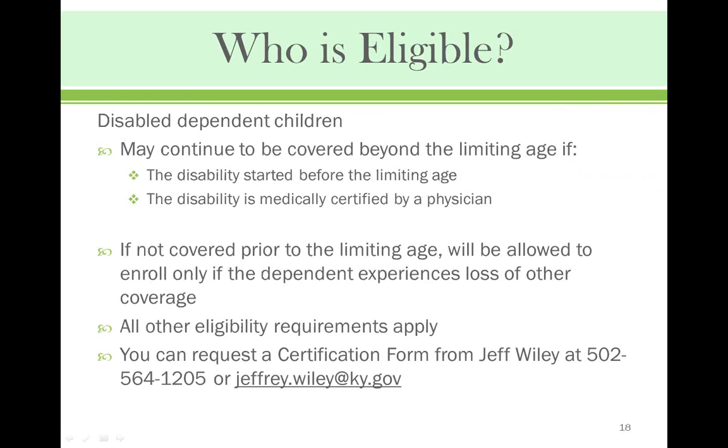Disabled dependent children are covered under the Kentucky Employee Health Plan. They may continue to be covered beyond the limiting age if the disability started before the limiting age and the disability is medically certified by a physician. Anthem will determine the eligibility for disabled dependents, and all information will be submitted to Anthem for review.